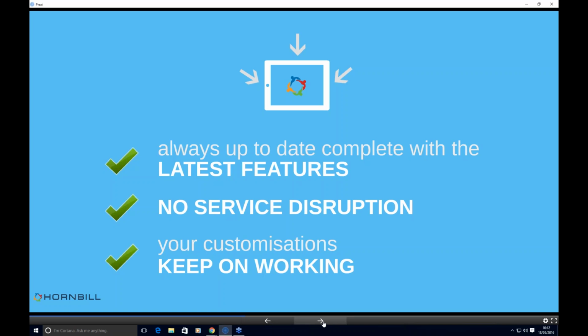There's no service disruption, so those updates are seamless, and you typically will just see the new functionality appear. We provide training in the product in line, and again Steve will show you that as to when we put in the new feature. Best of all, from the Supportworks perspective, your customizations keep working.